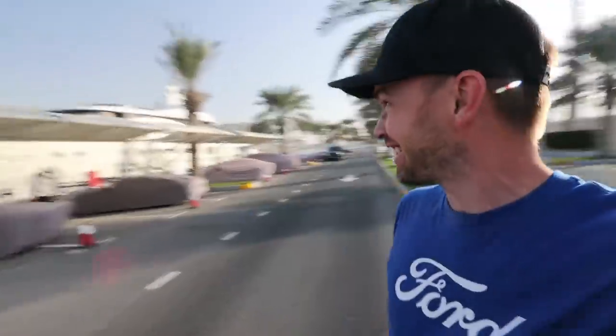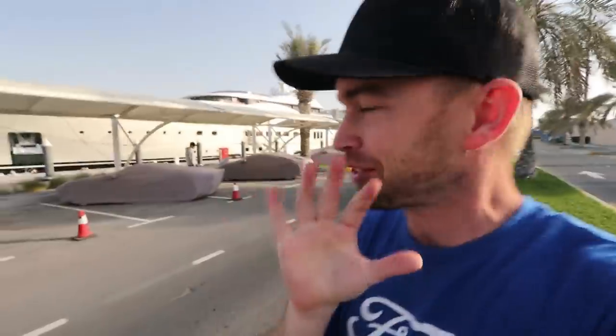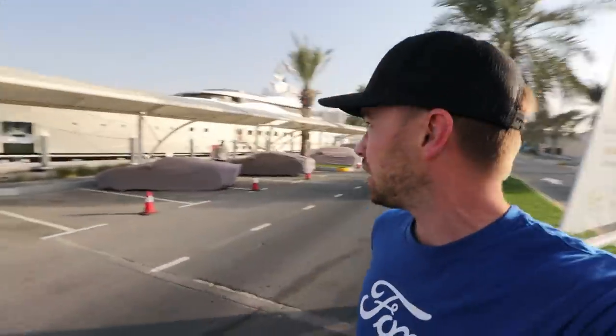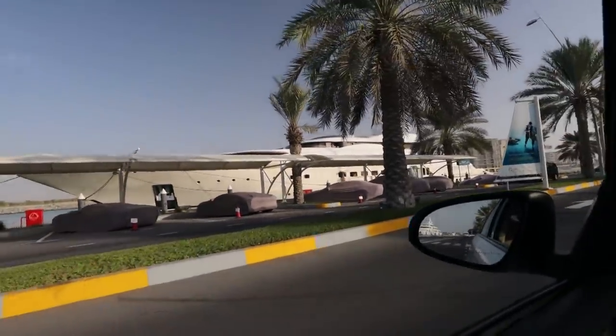I'm getting in trouble. Security just told us to get lost. This is insane. We have a $300 million yacht right there. We have a Bugatti Chiron. I'm pretty sure that's the Rolls Royce swept tail. We have the Aston Martin Lagonda. This is just crazy. We got a new Ford GT, the old Ford GT. Guys, check that out. Whoa, the mystery.